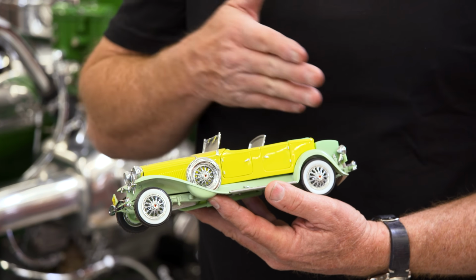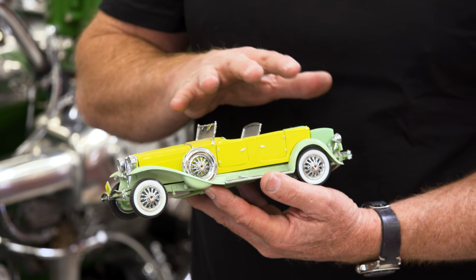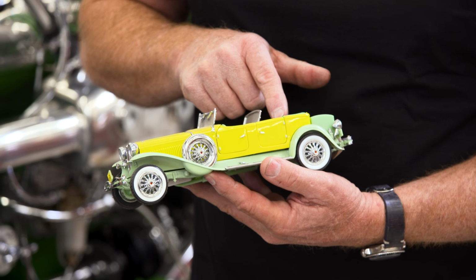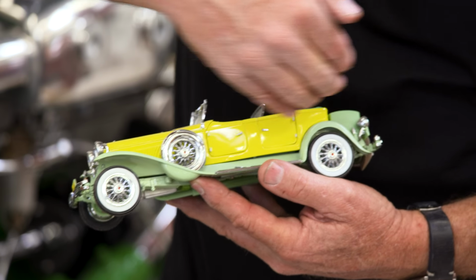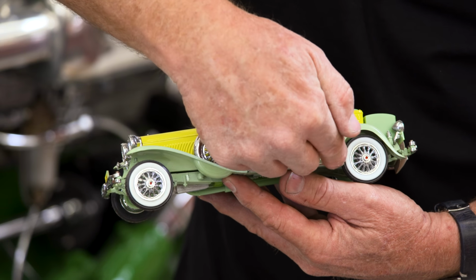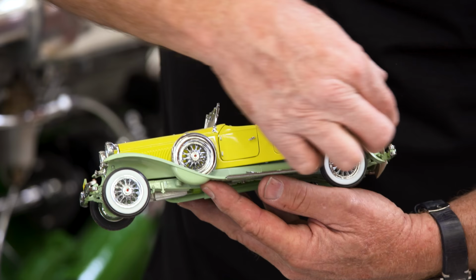A typical long wheel Duesenberg, most of them looked something like this if it wasn't a coupe. They had a dual cowl, two windshields, so you had a driver in the front and the occupants in the back. But you see the skirt that's down below the body. The body is very flat, and the two-tone really helps to explain that. You've got a running board or a fender coming down to a running board and then another fender, but the body looks very, very flat.